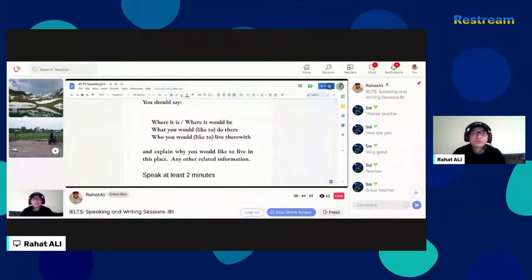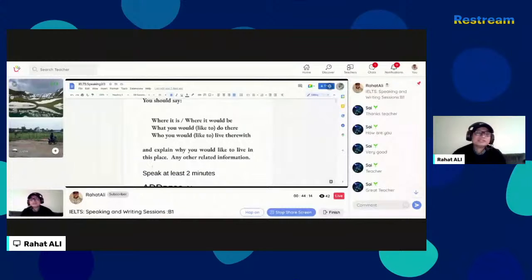And explain why you like to live there, as I said, and any other related information, any extra information you can put. You can say, I've got a photo with my family, and that's beside my table. Every morning when I wake up, I look at my photographs, and it reminds me how amazing a family we are, etc. I'm just giving some information. Speak at least 2 minutes, but it's better to speak more than 2 minutes.